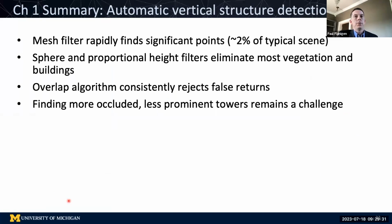So in summary for chapter 1, our mesh filter rapidly finds significant points, even when they're less than 2% of the typical scene. We have filters which reduce the number of points that are remaining. And we have an overlap algorithm which consistently rejects false returns. It still remains a challenge to find occluded, less prominent towers, but we do find the most prominent ones.